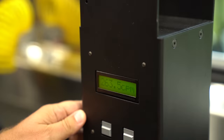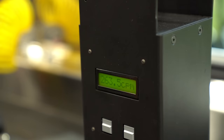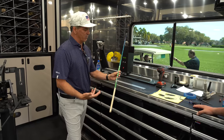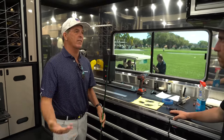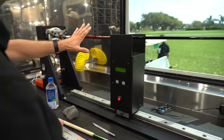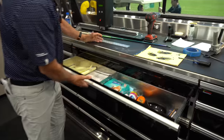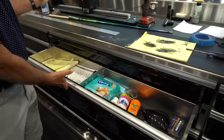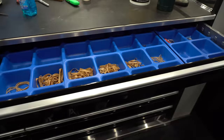So what my graphite guy Rookie will do is he'll frequency a machine, let's just say three shafts for one player, to get the tightest tolerance. So that's a neat thing to do. And as you go around, obviously, we've got our nooks and crannies. We call this the office side, right?